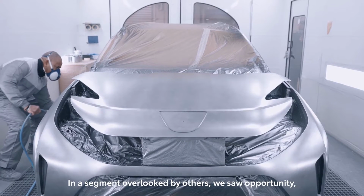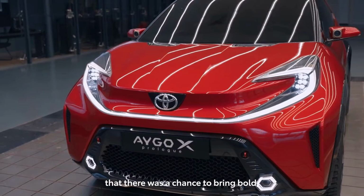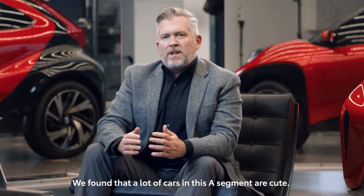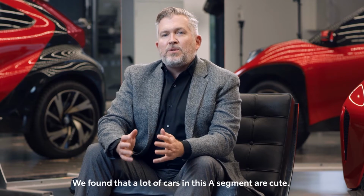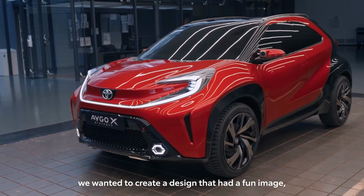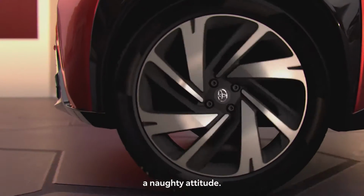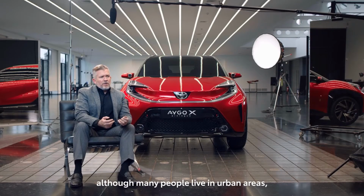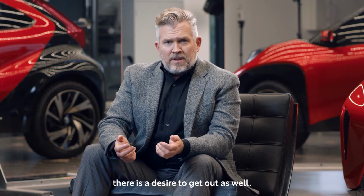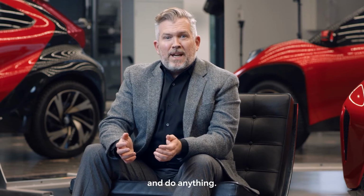In a segment overlooked by others, we saw opportunity. We strongly believed that there was a chance to bring bold, exciting, and passionate design into this segment. We found that a lot of cars in this A segment are cute, so we wanted to shake things up a bit. With the Aygo X Prologue, we wanted to create a design that had a fun image, a naughty attitude. And we found during the pandemic that although many people live in urban areas, there's a desire to get out as well. So we really wanted to create a vehicle that was go anywhere and do anything.